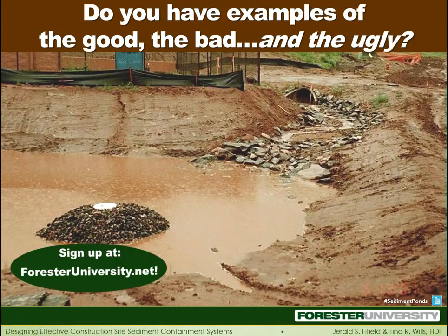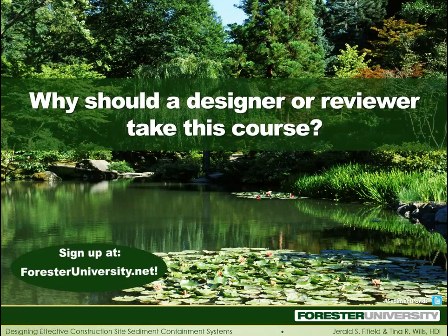That makes sense. So Jerry and Tina, why should a designer or a reviewer take this course? If you want to be accountable for what you're putting down on a piece of paper, if you want to be accountable to the state for their rules and regulations, if you want to be accountable to the Environmental Protection Agency that demonstrates you're doing the best you possibly can to protect the environment from runoff that leaves your site, that's what this course will help demonstrate. And fix it so that you can feel comfortable that you've done the best job possible when you submitted in the plans and all the details that you need for indeed the pond, sediment pond, to be the most effective for the site and the conditions you have for that site.